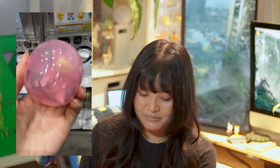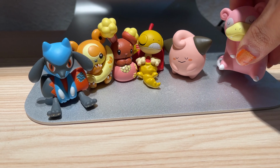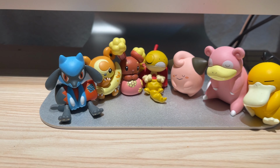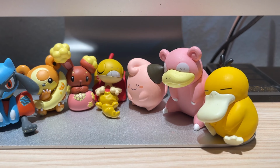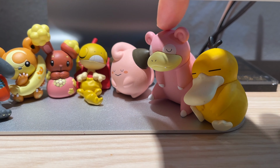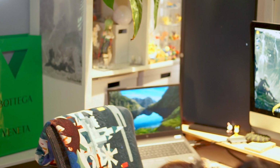I picked up some gachapon, and I mostly wanted Scraggy. I love Scraggy, so I got Scraggy. I also wanted Quagsire, but I got everyone but Quagsire. And then I got Psyduck, Mr. Slowpoke here, and a Clefable, or the baby Clefable. Oh, and they're really cute.